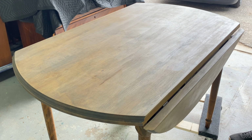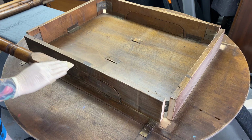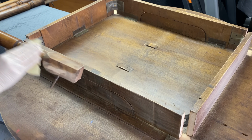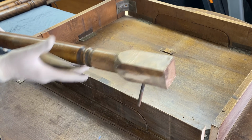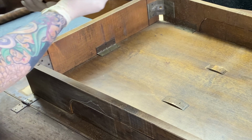I'm happy with how this top has turned out. It's an old piece, so I don't want it to look like it just came off a showroom floor. I want it to still retain some of its character, some of its dings. Some of the discoloration didn't fully come out, and that's totally fine. This piece has a history.